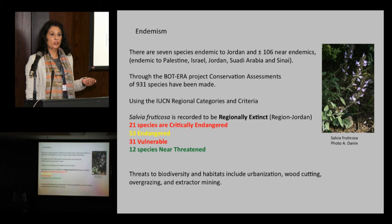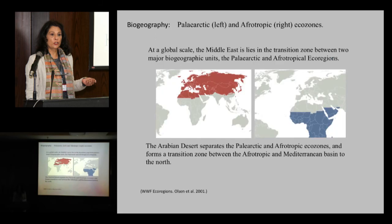Very quickly, I just want to take you to the biogeography of the Middle Eastern regions. Jordan, or the Middle East, basically falls in two very important regions, the Palearctic and the Afrotropic. And this is quite in the center, so that the influence is both from the southern or the Afrotropic regions as well as the northern or the Palearctic. So it has this amalgamation of the floras in this region.